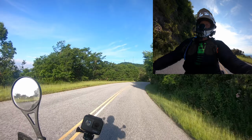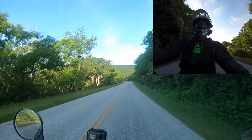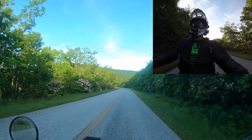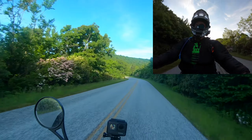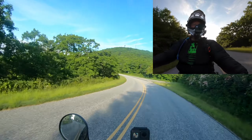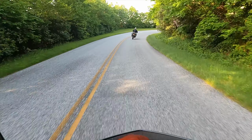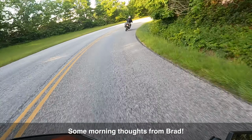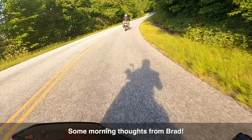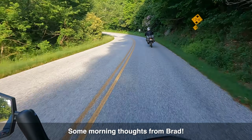We have been uber blessed since, what was that, Saturday? Or no, Sunday, yeah, that we had the rain. Gorgeous weather. So grateful for that. We're back on the Blue Ridge Parkway, heading south. Beautiful morning. Doesn't get much better than this.